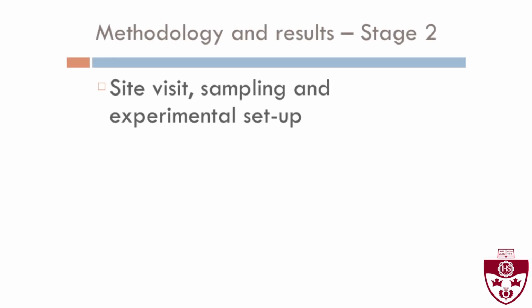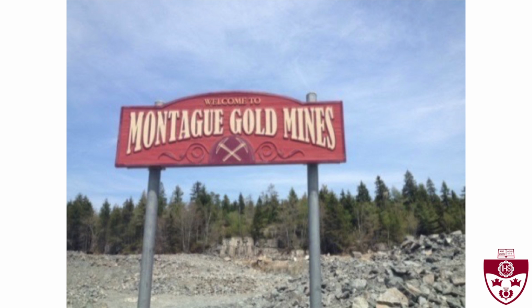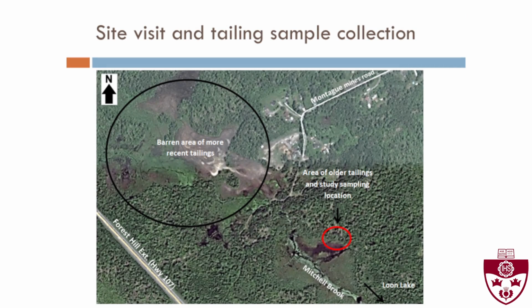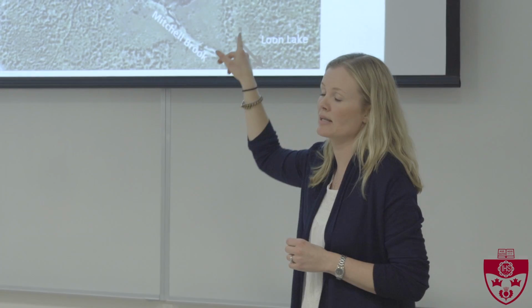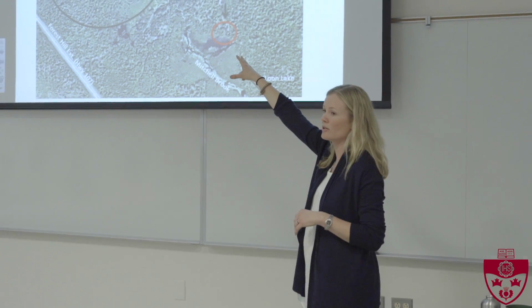So the first thing that we had to do is we had to go out and get the tailing material. And the site that we chose for that was this Montague gold mining site, and it's located in Dartmouth, so fairly close to here. And I wanted to show you this picture, because this shows you an aerial over this area. So in this black circle here, you see that's the more recent tailing deposit, and that's actually the same picture I showed you earlier, that tailing deposit. So you can see how barren it is, and it's a large area.